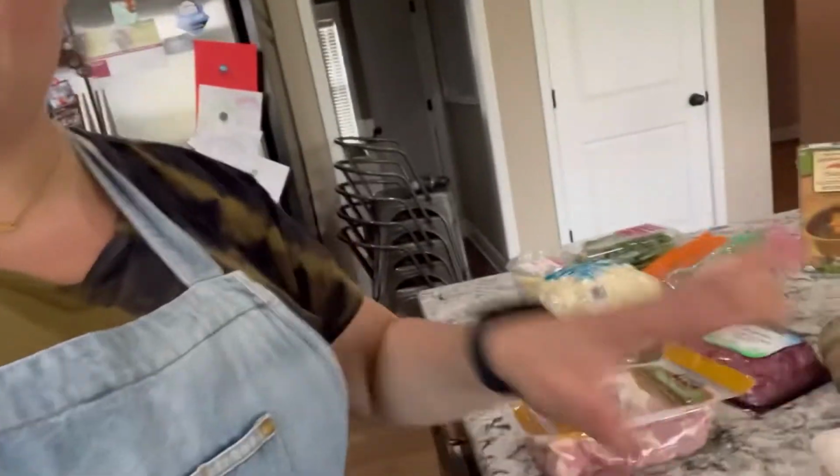So you always want 3 stations going at once: something in the oven, something on the stove, and something right here for me to be chopping. So I want to be moving back and forth between those 3 to cut time in half. So let's start.